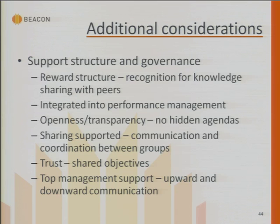All right, some additional considerations. All this stuff means nothing if you don't have the organizational structure in place to make sure it works. So you can do all of this great work and have a whiz-bang system, but if you don't have the organizational structure in place, you need a reward structure. You need to reward people for playing nice in the sandbox. You need to reward people for engaging with the system, for being early adopters.